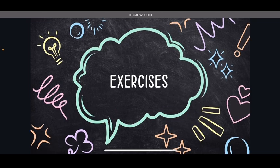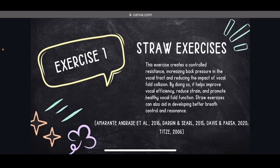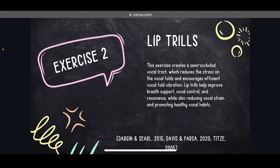So we're going to briefly talk about some exercises because you'll be seeing us do them in a moment. First, straw exercises. This creates a controlled resistance, increasing back pressure in the vocal tract and reducing the impact of vocal fold collision. By doing so, it helps improve vocal efficiency, reduce strain, and promote healthy vocal fold function. There are 2 types of trills. We will start with lip trills.